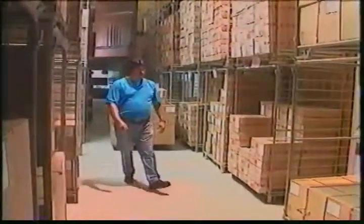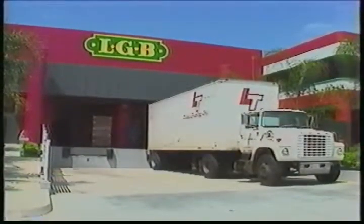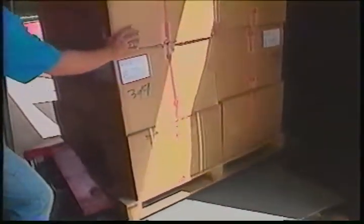Meantime, downstairs, Tony and Rick have gotten the order together and the truck is waiting to pick it up. It will be driven to LA, put on another truck, and on its way to Wisconsin by nightfall.